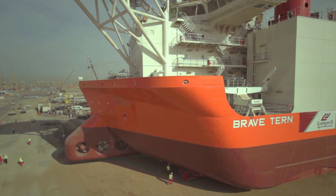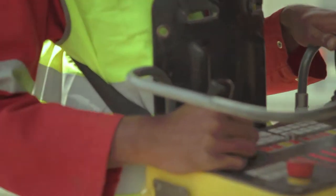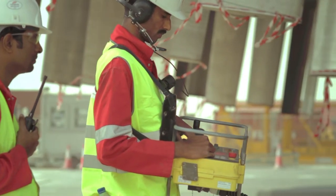We first cut steel on this project in June 2010. And here we are in February 2012 loading her out. So that in itself is a major milestone. The design of this was fairly complicated because we had to contend with various rules. She's classed as a DNV vessel, but also compliant to MODU and SPS rules.